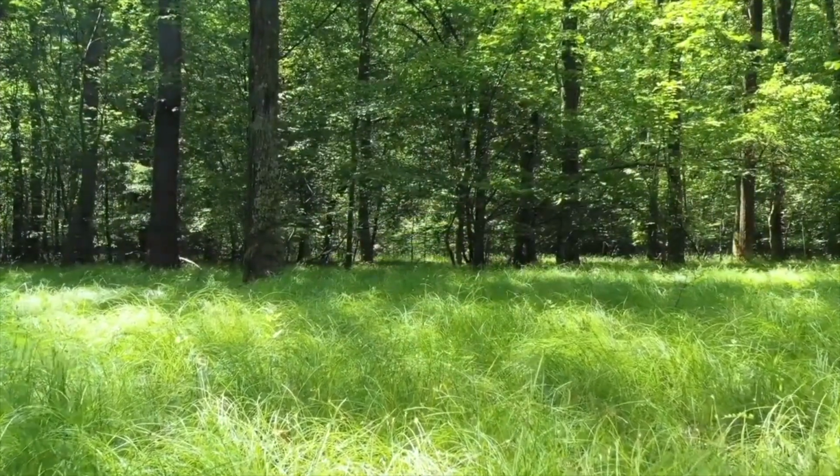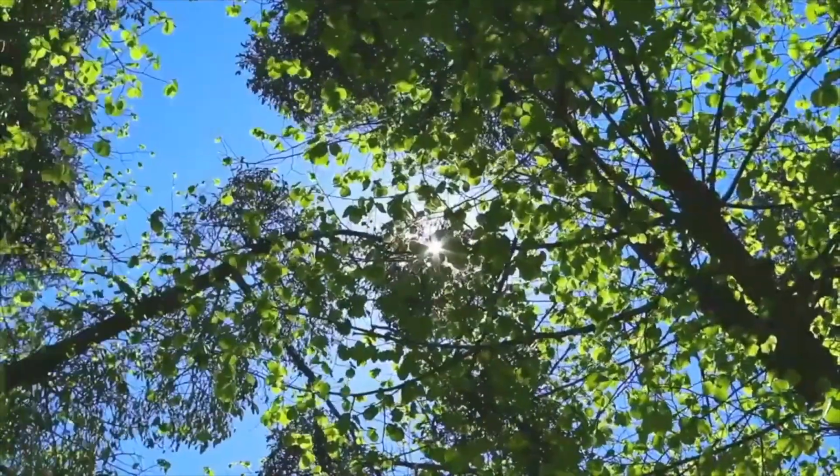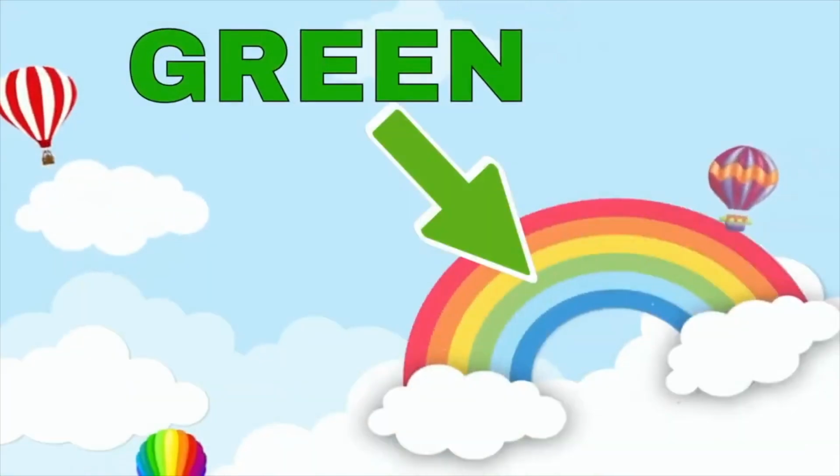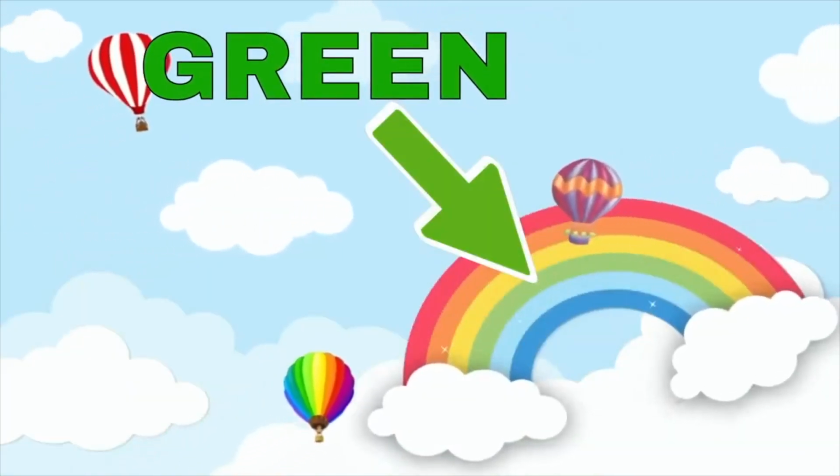Green. This is the color green. Green is the color of grass. It's the color of leaves on a tree. And you can also find the color green on a rainbow.